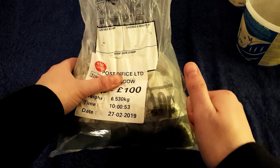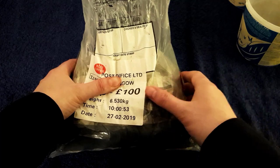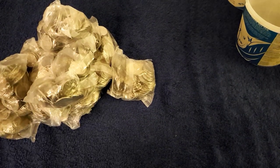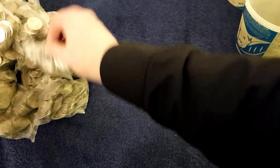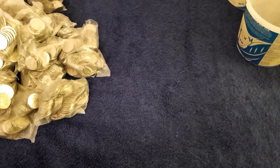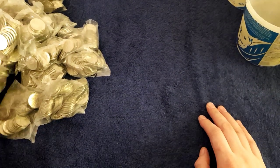Dated this year, so fingers crossed. I'm not sure if that was before or after the announcement of the 2019 coins. I can't remember. Terrible memory. But the game is, we're looking for alphabet coins. Territory coins will do as well. Any world coins, state quarters, I don't mind. Something that's a bit of a talking point. I have to excuse my voice as well, it's starting to go.